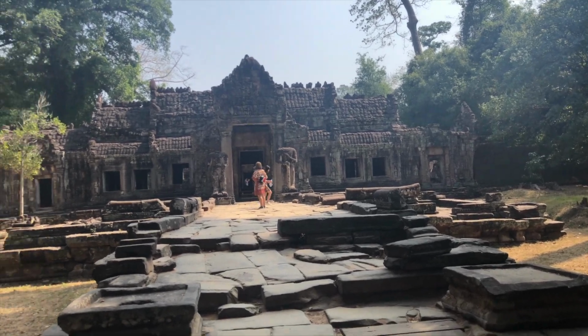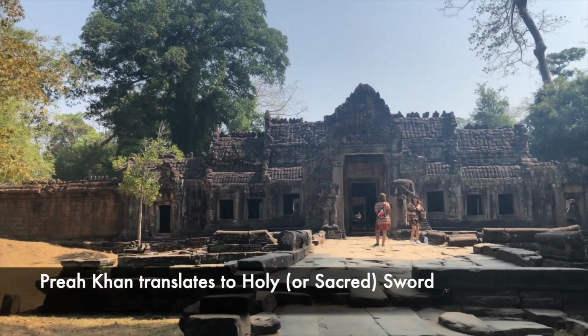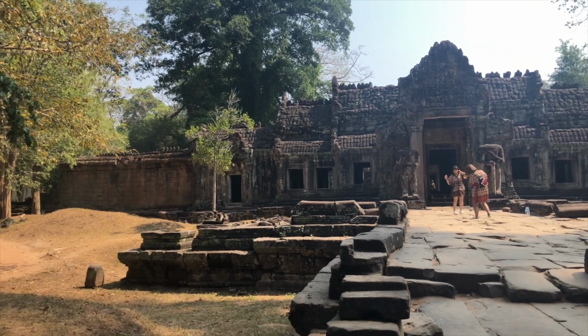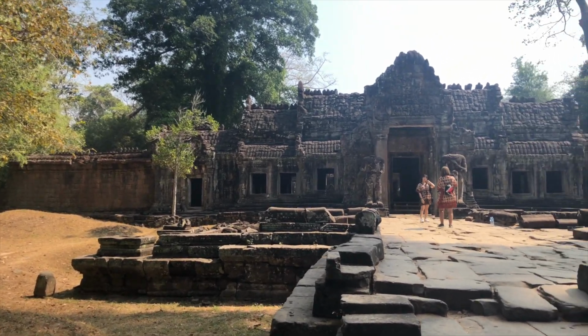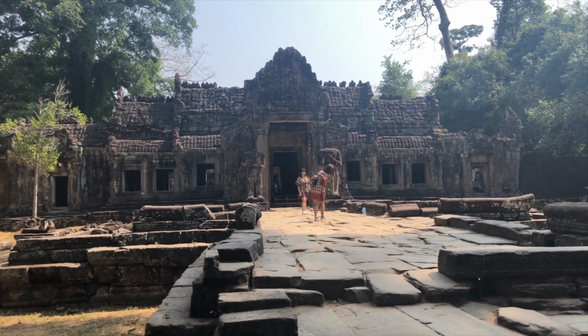Okay, this temple is Preah Khan, and I believe that I'm pronouncing this correctly. But it was built in the 1190s, either 1192 or 1194. I don't remember just right now, but 1190. So it's been around for a while.